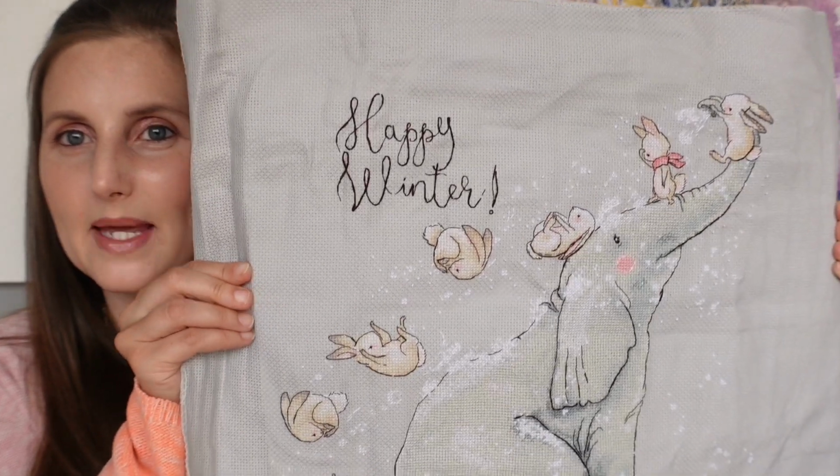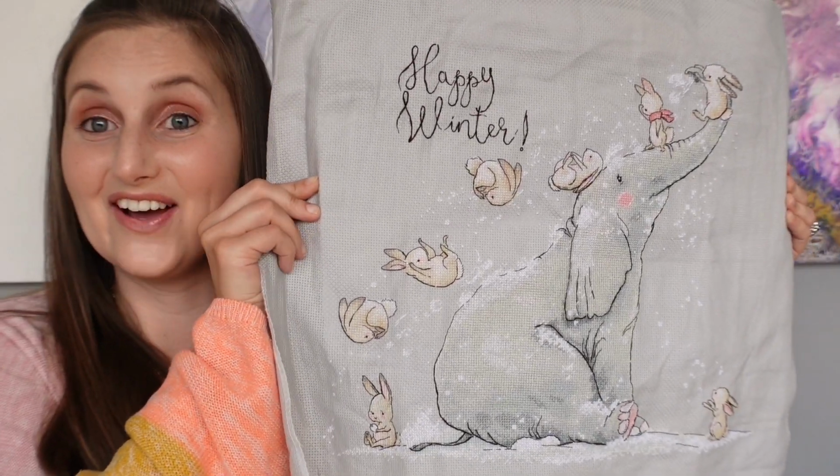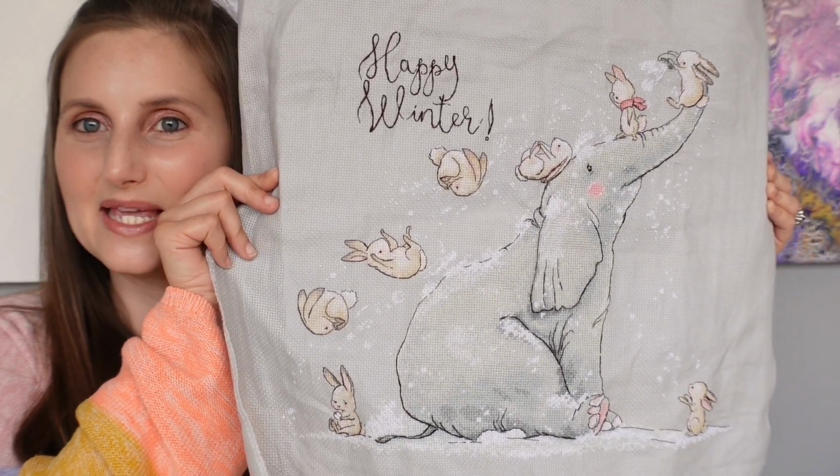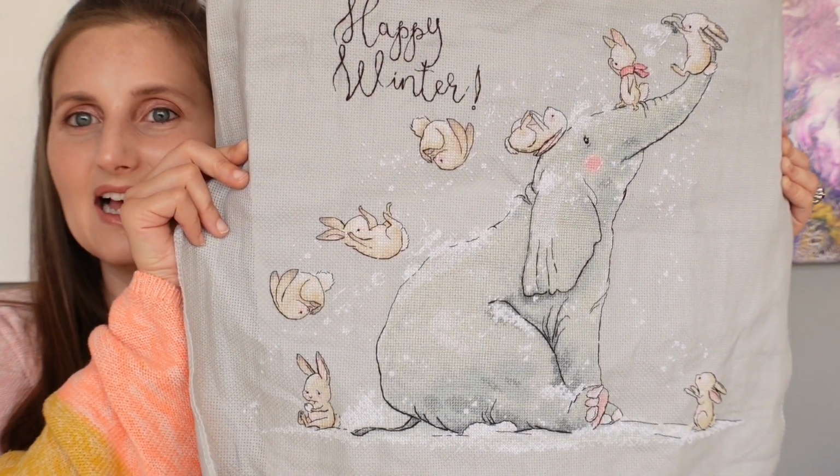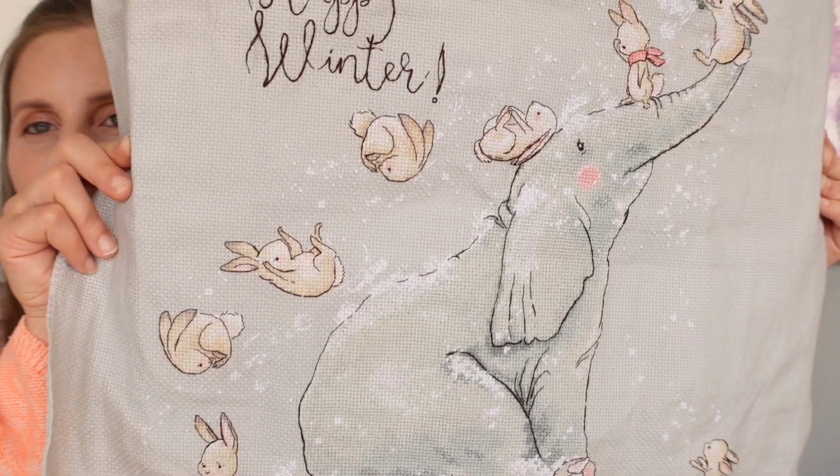My next finish I am super excited to show you, and I'm going to try and hold it against my board here so that you get a good look, but I think it's actually bigger than my board, so I'm going to put it on this side. I think it'll be easier for me. So here it is. This is my Happy Winter Elephant with all the lovely bunnies, and I am just over the moon to have finished this.